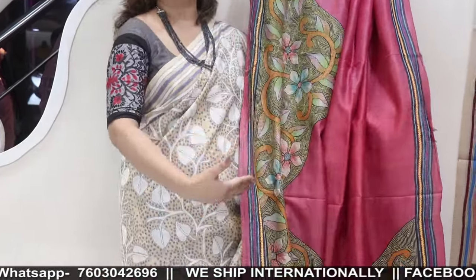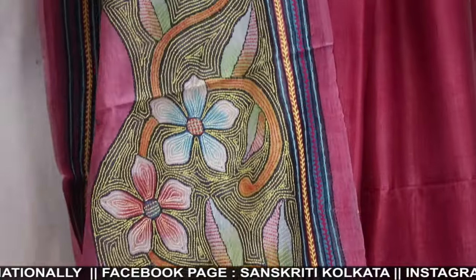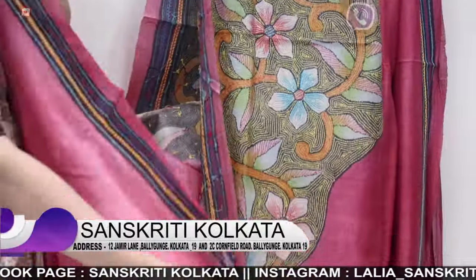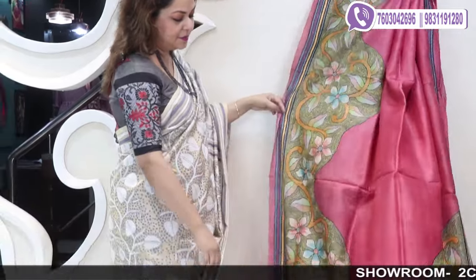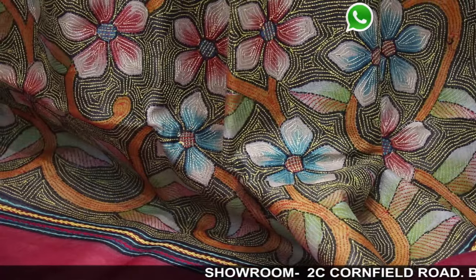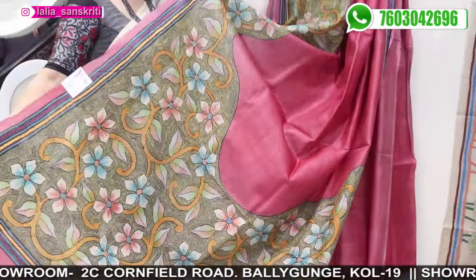The lower border, leheriya karke ye pura painting ke saath ye, embroidery jayega pura end tak. Ye sara jo border hai ye pura niche end tak hai, aur iska blouse piece, the blouse piece will be with the border. Pinkish red color, lovely piece, coral type color. It's an amazing beauty, beautiful saree. See the work and the concept, the embroidery, the shading of the painting, very pretty. Price 10,900.